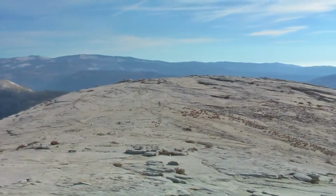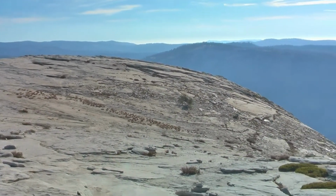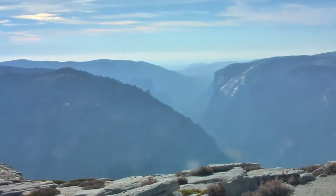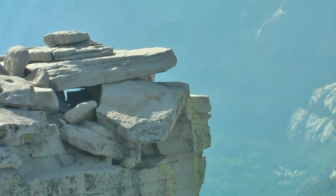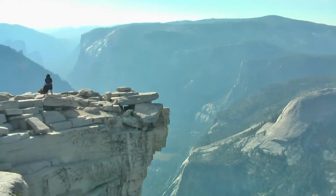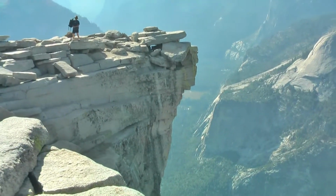There's Bob on his way back from the other side of Half Dome. It's like a saddle. And we're looking down the valley this way. It's all kind of hazy right now. When you're looking up at Half Dome from the valley, it looks like a solid piece of granite, but when you're actually there, it looks more like an onion.